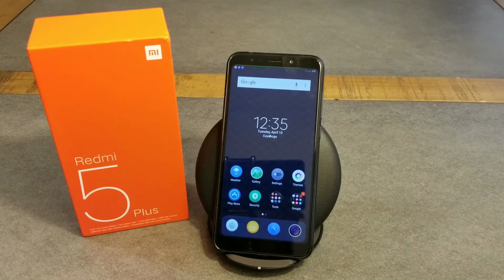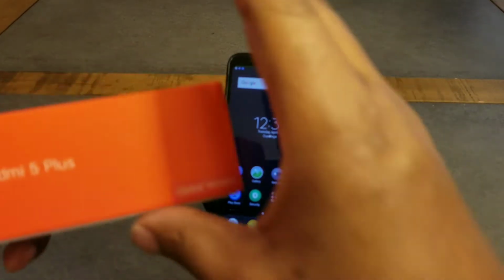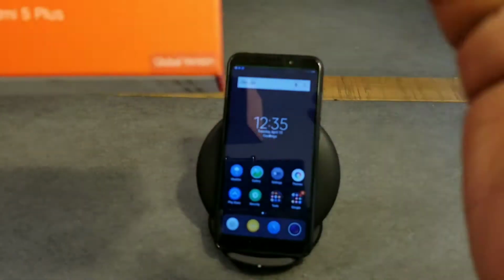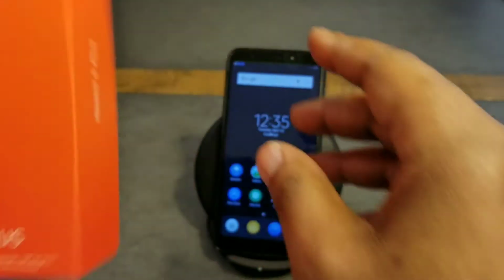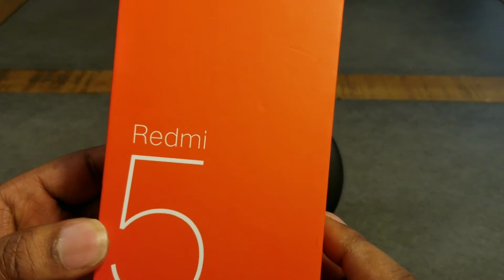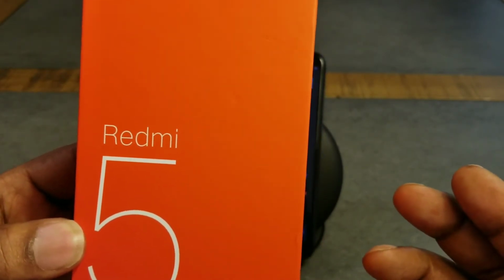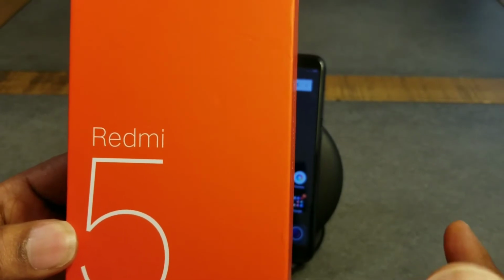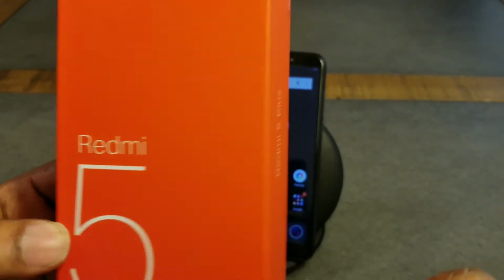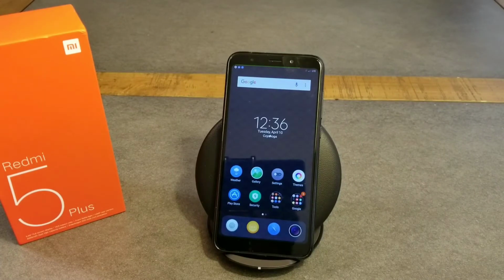Now, this version I got, I've seen some versions. I think they had an international version and the global version. I picked up, as you can see there, the global version. There we go. I picked up the global version, and I noticed on the international versions, the Redmi was in Chinese. And in the global version, the Redmi was in English. And one big difference, I think, someone can correct me if I'm wrong, the international version came with 4 gigs of RAM and 64 gigs of internal storage. That was the international version.